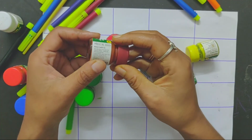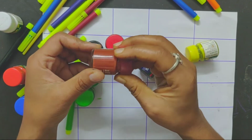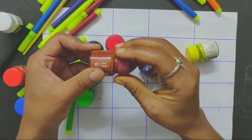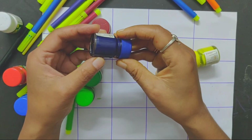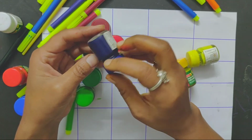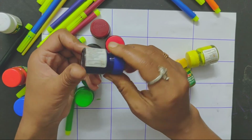And this is brown color. What is a brown color? This is actually our favorite color. Why? It is a chocolate color. Like we have some chocolates in brown color. Okay. This is a blue color. What is the fruit we have with the blue color? That is blueberry.